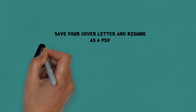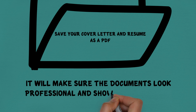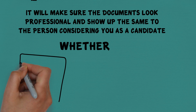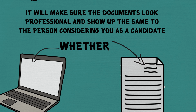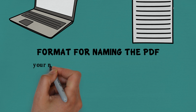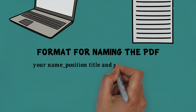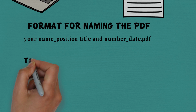Remember to save your cover letter and resume as a PDF. This will ensure that all your hard work in making these documents look professional will show up the same to the person considering you as a candidate, whether on a computer screen or in print. A great format to use when naming the PDF is your name underscore position title and number underscore date.pdf.